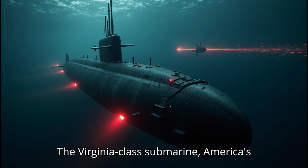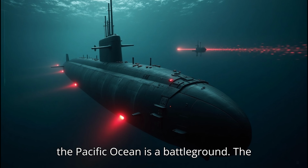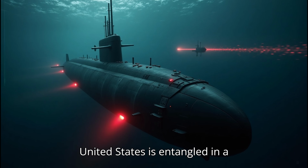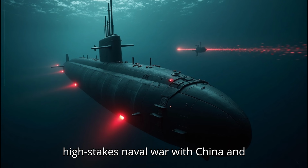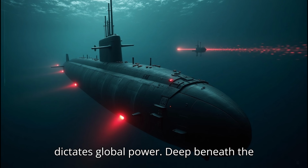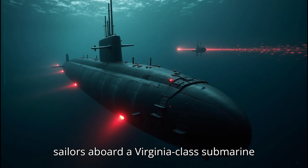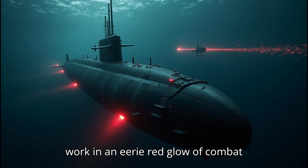The Virginia-class submarine, America's unseen titan of the seas. It's 2030 and the Pacific Ocean is a battleground. The United States is entangled in a high-stakes naval war with China and Russia, where control of the seas dictates global power. Deep beneath the waves, 1,300 feet down in near-freezing darkness, 134 sailors aboard a Virginia-class submarine work in the eerie red glow of combat lighting.